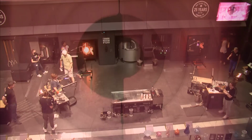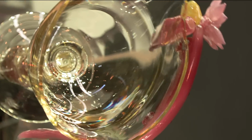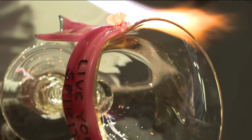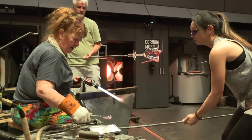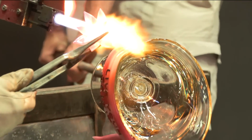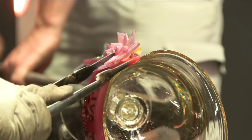Good job, Tom. Great camera shots. All right, flower number 2. And then they're kind of planning what they think they might want to do next. So you want to start with a good plan.